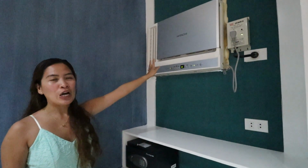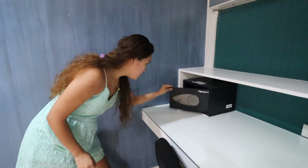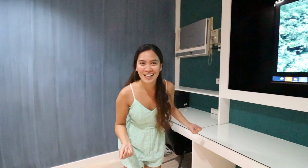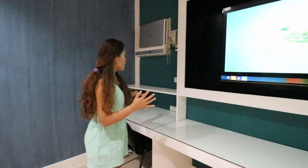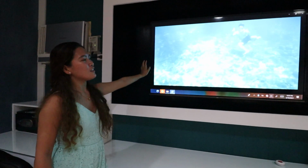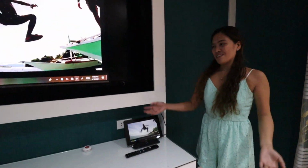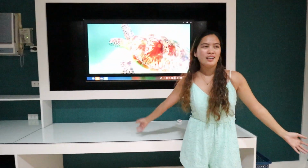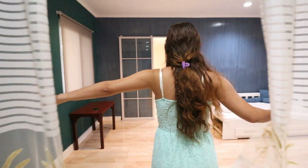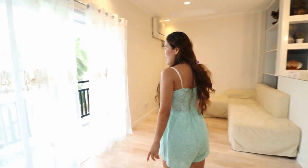We have another aircon. And we have a safety box here. If you want to leave your valuable things there, like money, you can leave them there. And here we have two outlets. Here we have a very large TV, connected to the Wi-Fi. So you can choose, you can watch Netflix. So that's pretty much it for the master's bedroom. And now, let's move on to the balcony.